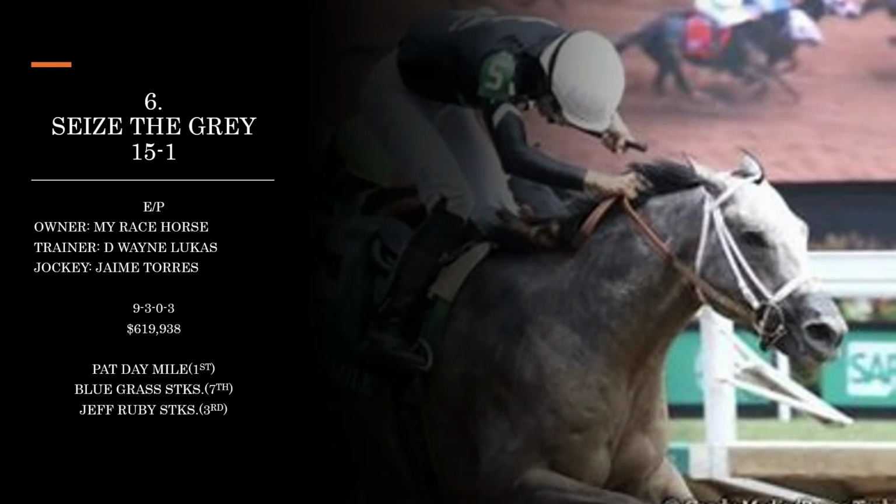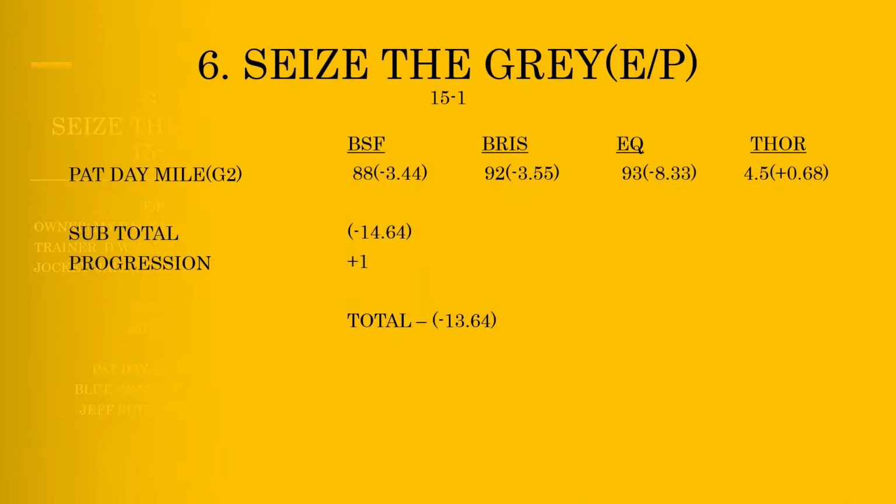So now we come to Seize the Gray, and we remember, as always, the Pat Day Mile is a one-turn race, and now Seize the Gray is returning to 2 turns. We see he got an 88 Beyer, which is below average, a 92 Brisnet, which is below average. The Equibase number is below average. The Thorograph was above average.